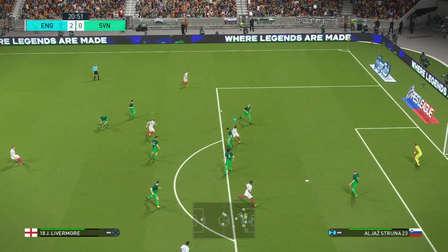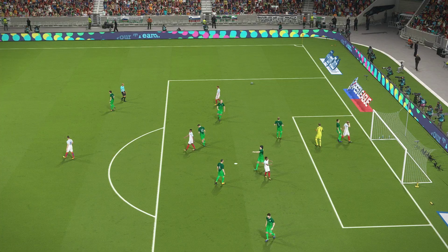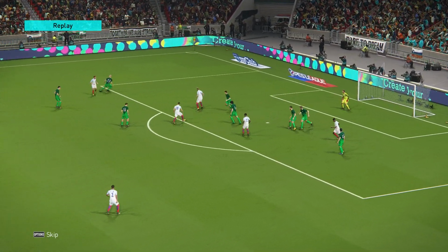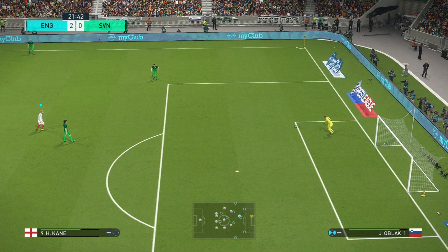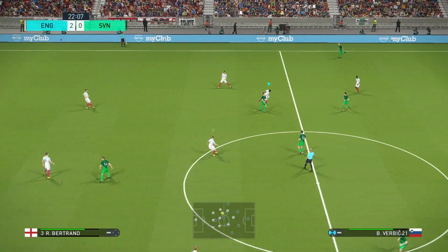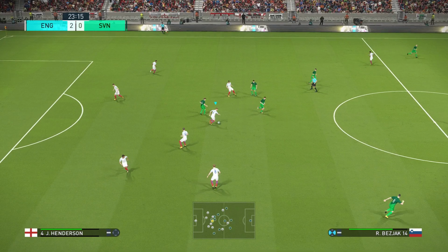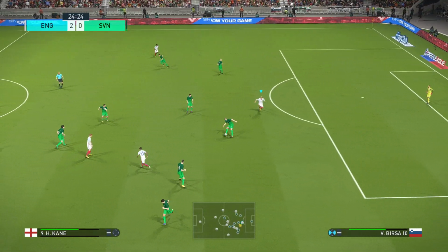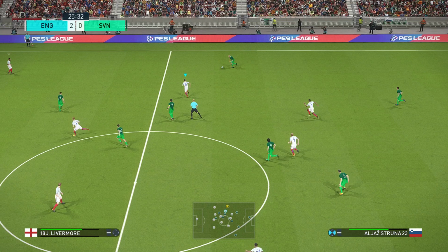His opposite number shoots. Over it comes. Jake Livermore. Sterling. Oh, nearly, but nearly is nothing. That's a little unfortunate. He had a lot of people worried then. Been intercepted, and that will come to nothing. It's a promising run he's making on the right.